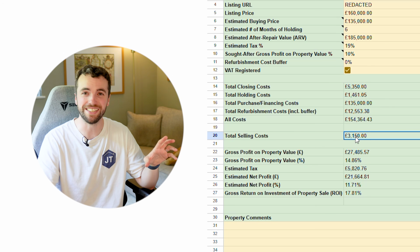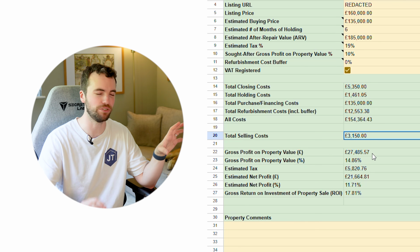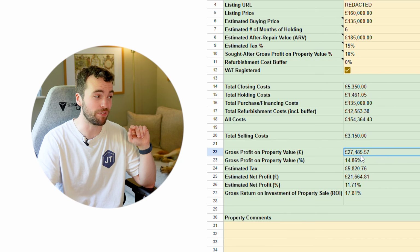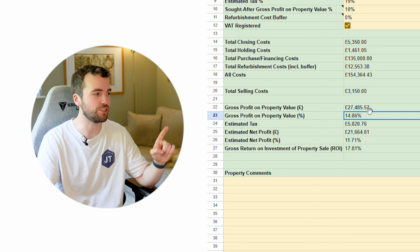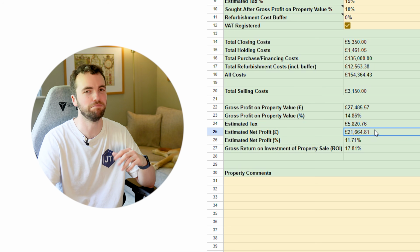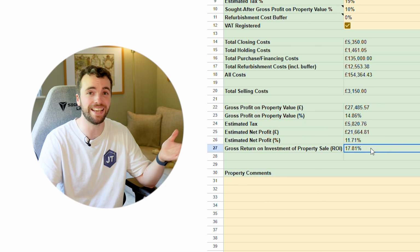And then if I were to sell it, I'd have to pay fees of £3,150, which is estate agent fees and solicitor fees again. And considering the property is now being valued at £185,000, that means my gross profit if I were to sell it would be £27,500, which is nearly 15% return, which is pretty good, especially just for 6 months. But that is gross and I have to apply tax to that, nearly £6,000, and my net profit would be nearly £22,000, which again, pretty good. So my ROI, if I were to consider this a flip, would be nearly 18%.